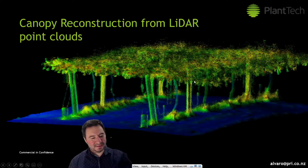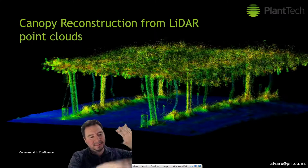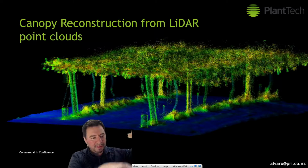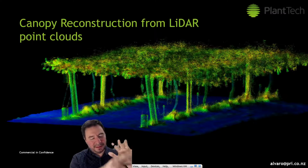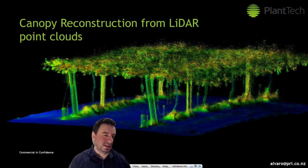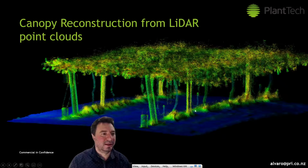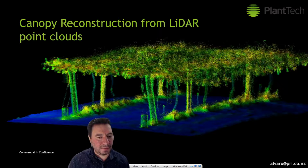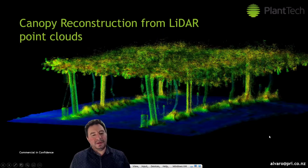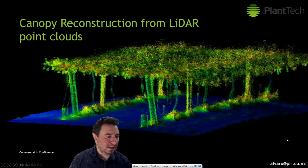So this is a LiDAR sensor that essentially sends a beam from a UAV, and then it's able to make a 3D map by measuring these points essentially, right? So then the question is, once you have this 3D point cloud map, how can you retrieve the structural properties of the canopy, right?